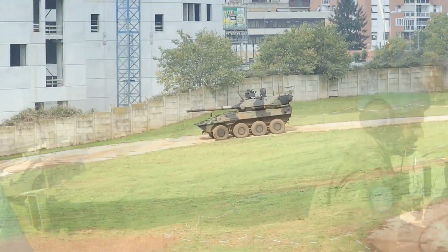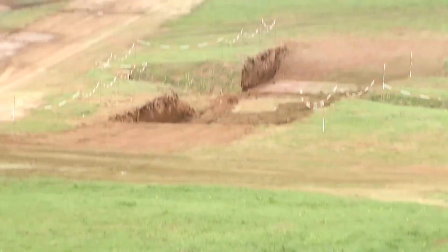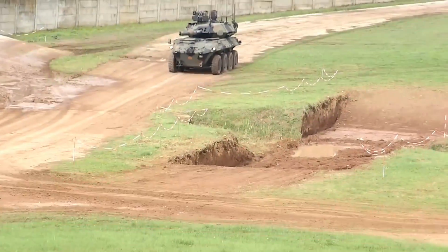The Centauro II uses a highly mobile 8x8 chassis. Compared with the original Centauro, it is fitted with a new engine, improved transmission, braking system and control electronics. The vehicle is powered by the IVECO Vector V8 turbocharged diesel engine developing 720 horsepower.